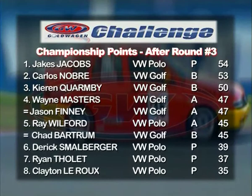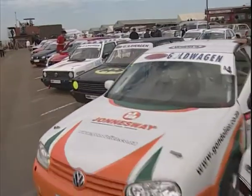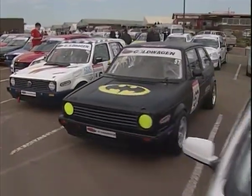A big field of cars, including Gavin Ross's return and Dean Lester, were here at the arena circuit of Zwartkops for round 5 of the Pro Tour and of the Goldwagen Challenge. Jake Zwartkops leads the championship in Class P with 54 points, Carlos Nobre in second place with 53, and Kwame down in third place in Class B as well with 50. 18 Class A cars about to do battle, and just behind them will be the Class Ps.